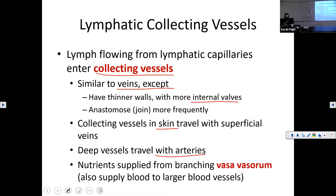Now, just like when we looked at big blood vessels, when we're looking at lymphatic vessels that are a little bit larger, they are considered organs. They do have more than one kind of tissue, so they do have to have a blood supply. And that is supplied by the vasa vasorum. You've seen that term before. That means vessel of the vessel, right? So it's a blood vessel that supplies the lymphatic vessel.